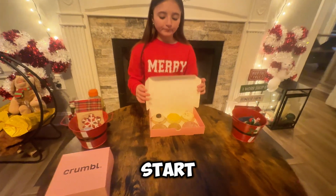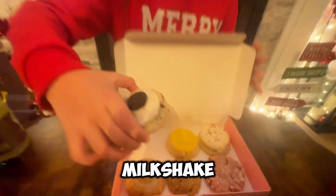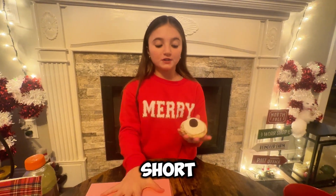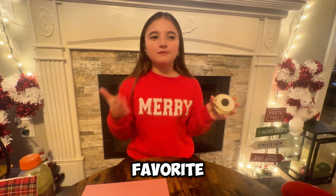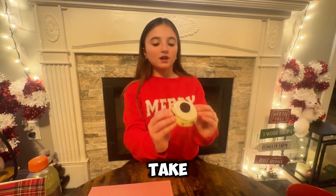So let's start. The first one we're going to try is Oreo milkshake. I've actually tried this one before when I did my first Crumbl cookie review, but that one was a short, and it was pretty good. Probably my favorite Oreo cookie out of the ones I've tried so far, because I haven't had a lot of Oreo cookies, but let's take our first bite.